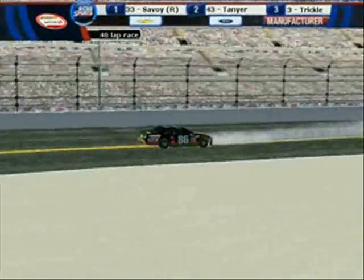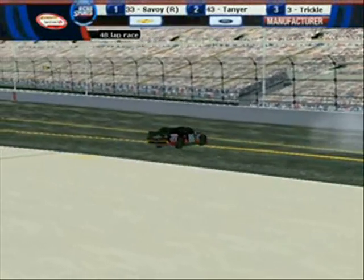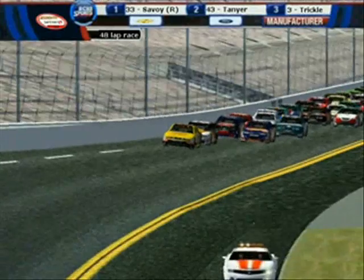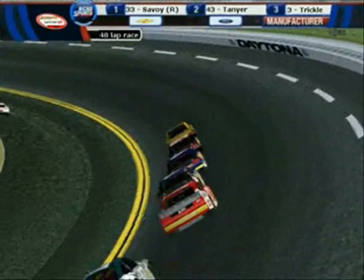Now we have a single car spin. It is the 86 of John Wayne. During green flag pit stops, I guess Wayne must have tried to come in and he got nipped from behind, and that will bring out the first yellow of the day.